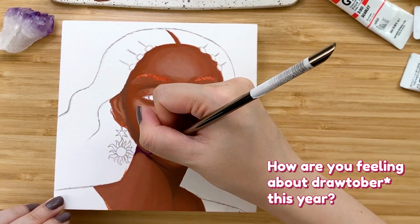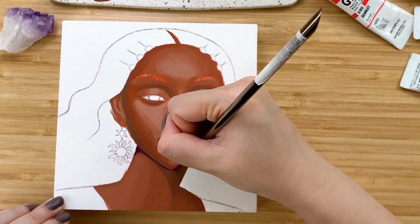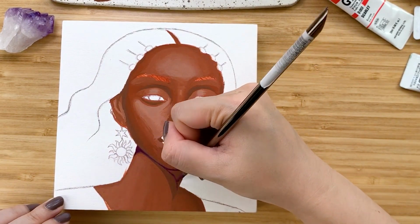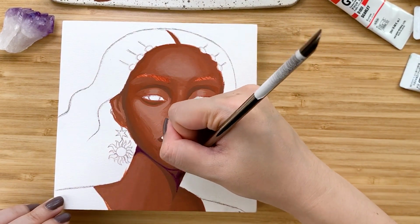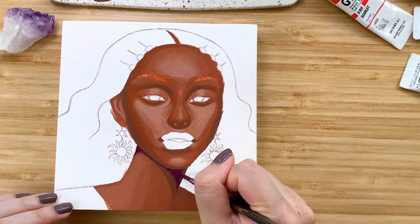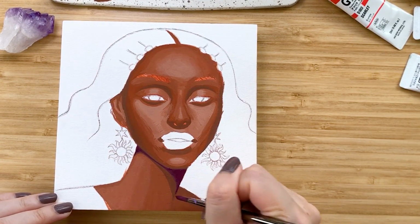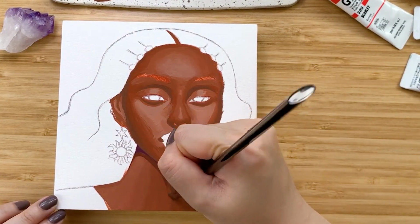How are you feeling about Drawtober this year? Like every year, I am both nervous and excited because I have a bad habit of putting a lot of pressure on myself, and it can be kind of stressful, but I also tend to produce some of my best work during that month, so it's something that I definitely look forward to.